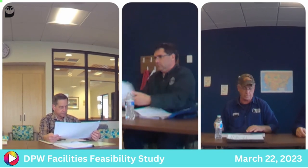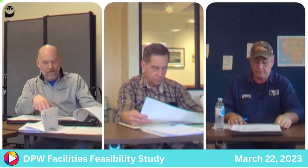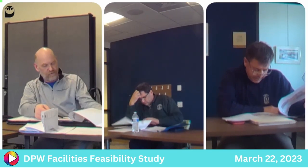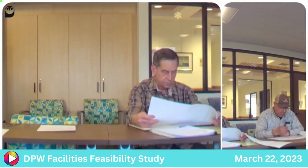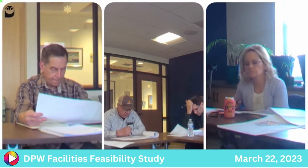So the second one flips this scheme a little bit, puts the bulk of the new construction out at the back of the site, and proposes to keep the existing building and split it between some shop space and some vehicle storage, so that we can reduce the new vehicle storage construction by that amount. Otherwise, the program is similar. In both cases, we are showing a two-story admin and staff support building. The footprint is just such that it would be too big to try to fit.